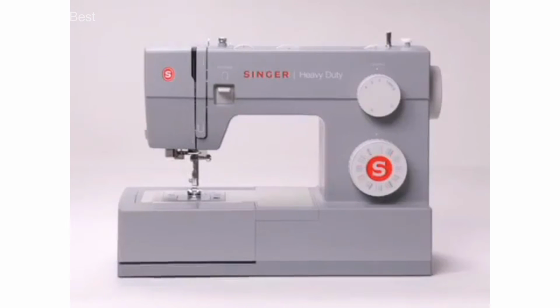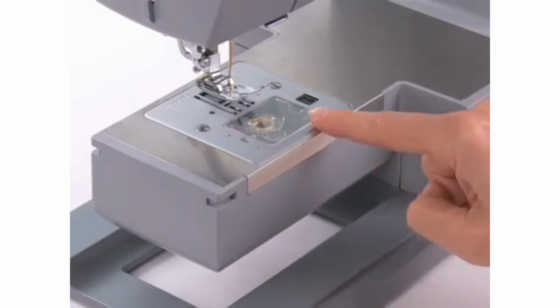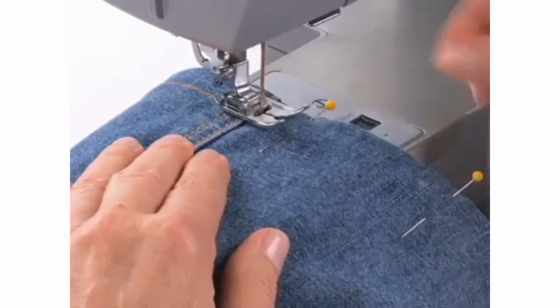Sewing machine accessories. For bonus offers sturdy enhanced accessories including even feed or walking foot for layers of fabric, non-stick foot for leather and vinyl, a 5-pack of size 16 needles, and a clearance plate for thick seams. Best selling sewing machine. The Singer Heavy Duty 4452 sewing machine is a true workhorse.